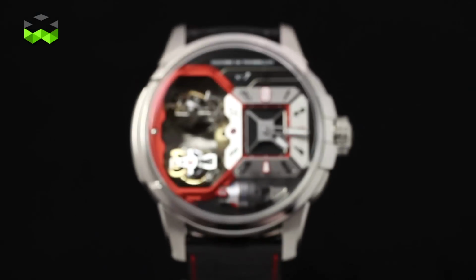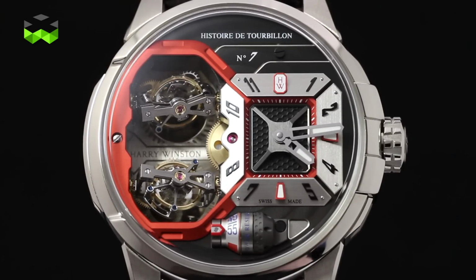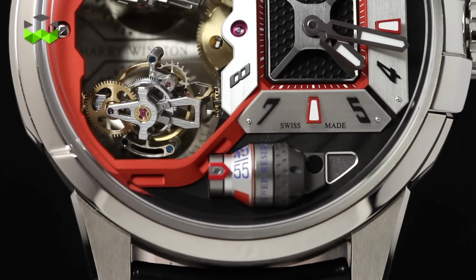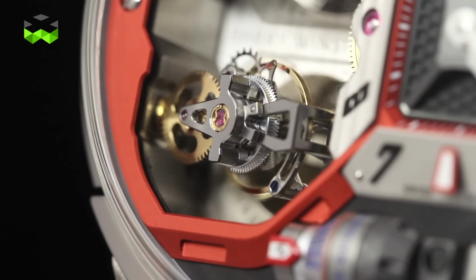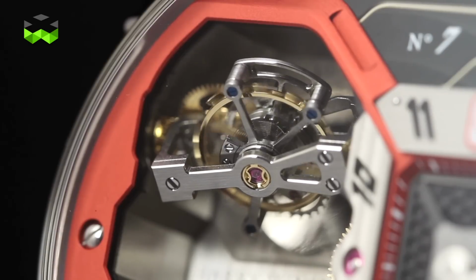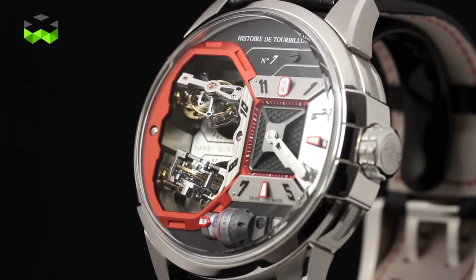This is the Histoire de Tourbillon 7, and it is the 7th consecutive year that Harry Winston presents a special watch in that collection. We had seen bi-axial, tri-axial, couple tourbillons, tourbillons with a carousel, but this year they presented a double bi-axial tourbillon. This is really quite a crazy piece.